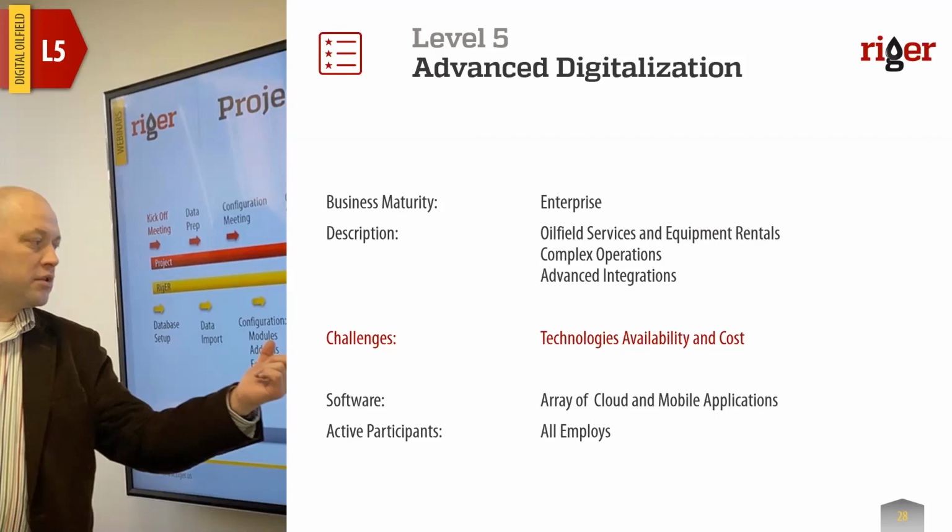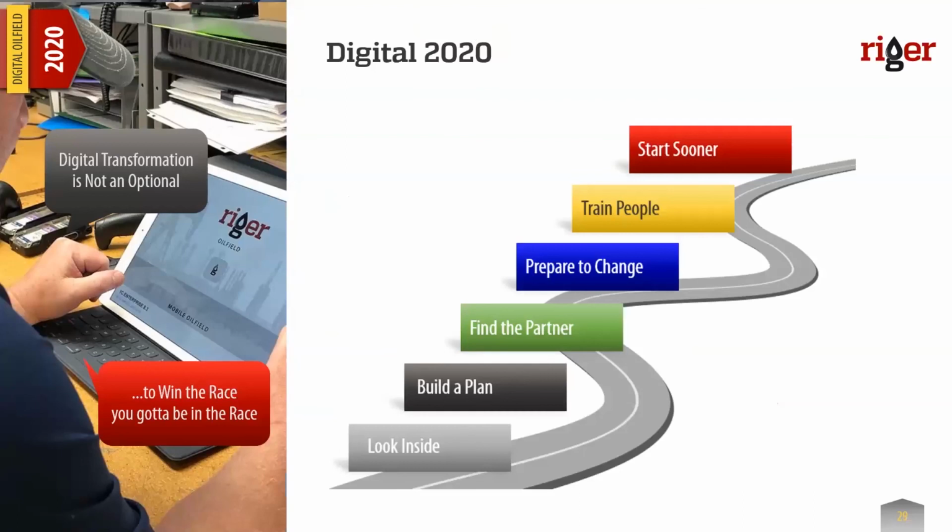And definitely, when we talk about these advanced digitalizations, all the employees become active participants, and the software becomes cloud and mobile applications. So what we need to do, and how we can move to the next level, we suggest to have a particular plan for how to move forward.